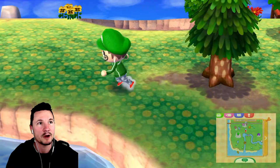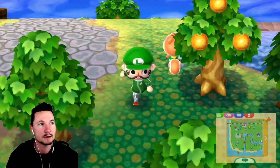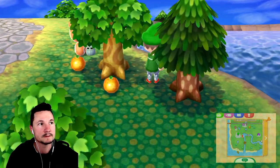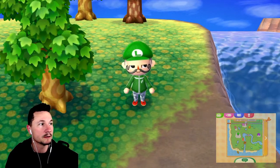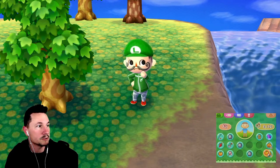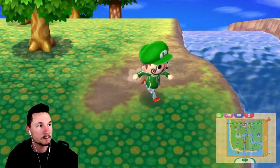Let's check on our bridge progress. Our public work. See how that's going. Oh, hey, Sally. What's up, lady? Take these. I wonder if our pear tree's grown any pears yet. I want a pear orchard. Alright, let's stack these oranges. Okay, no more oranges until we sell those.